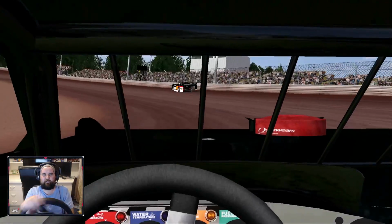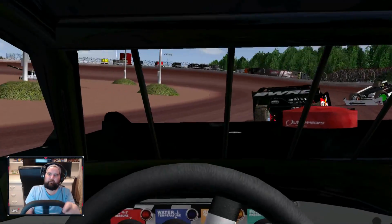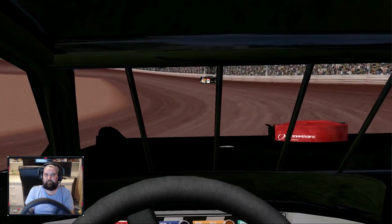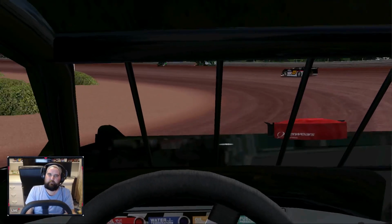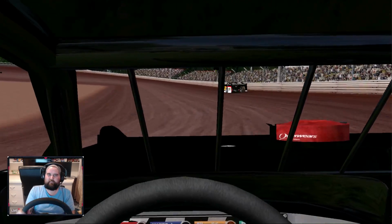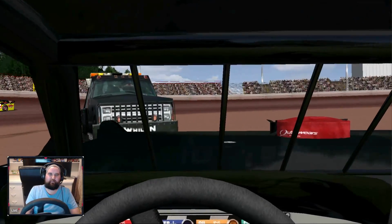Oh, got away from me at the end of the straight a little bit there. Have a bit of a look at some of the different lines as the AI completely bottles it coming off the corner. This is a cool track. So number 4 car is well and truly stuck. Alright, we've looped it, so we'll call it there.